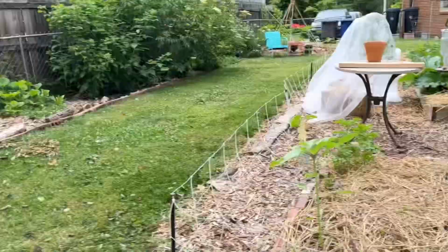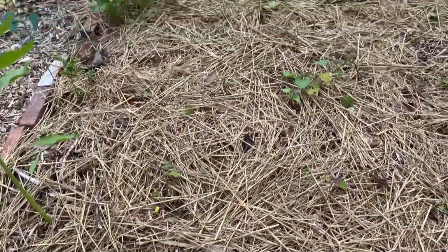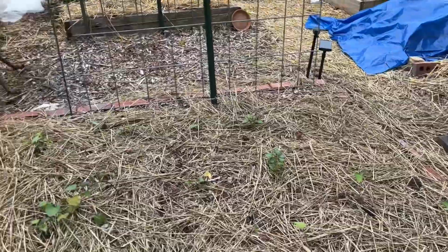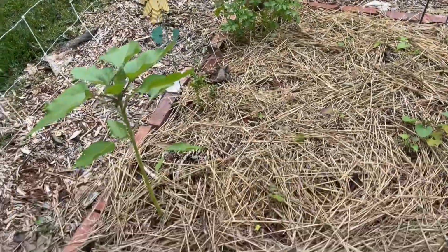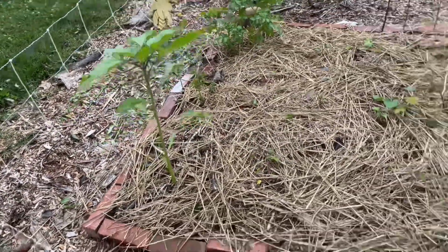It's mine. So back at this end, I have put in some sweet potato slips, and they're not doing a whole lot of anything right now. It just hasn't been warm enough. There's some random potato, like russet potatoes, growing on this end of my volunteer sunflower.